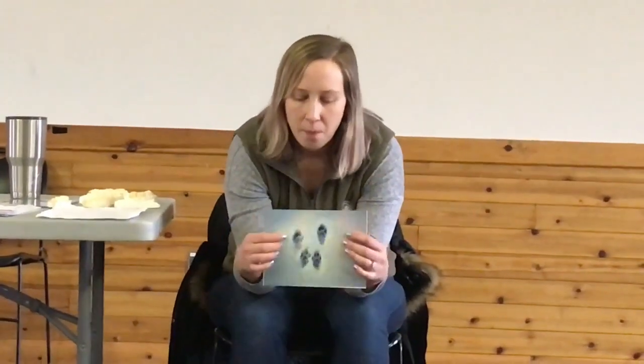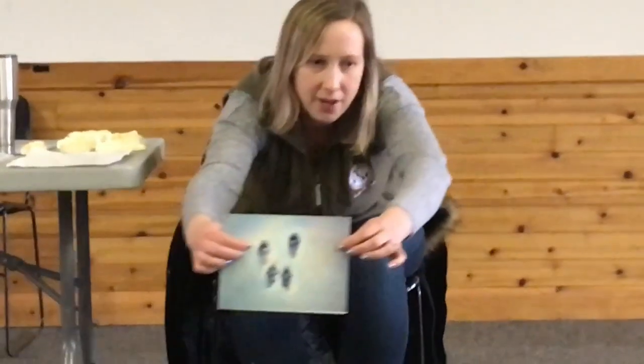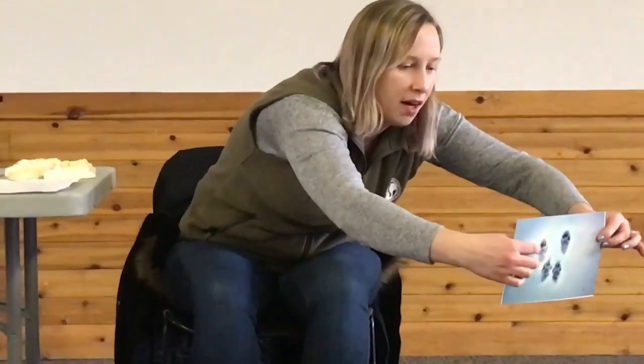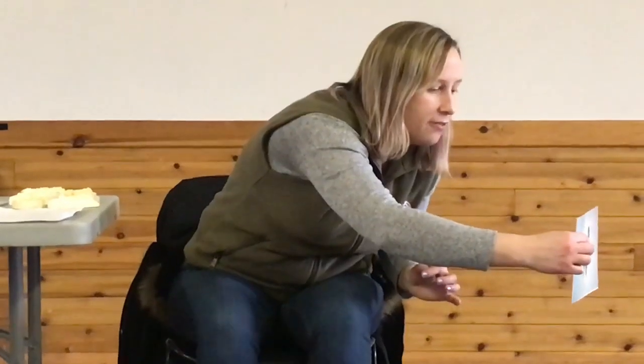And then when it comes to the number of toes, that's really important with squirrels. So I don't know if everybody can see in the back, but can you guys see how many toes the back feet have? Can anybody count those toes? The toes are the ones right up here. So actually there's five toes on the back feet and only four toes on the front feet. So that's something that tells us that this is a squirrel too, in addition to the shape of the tracks.